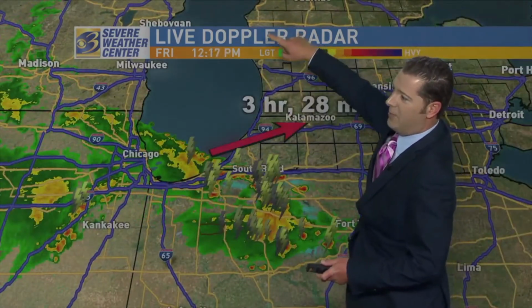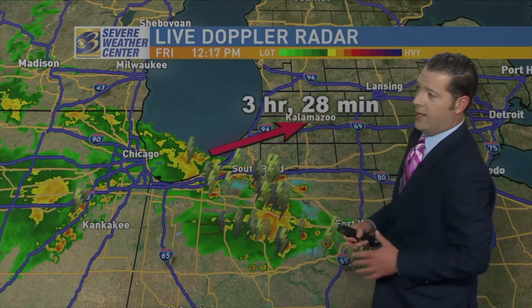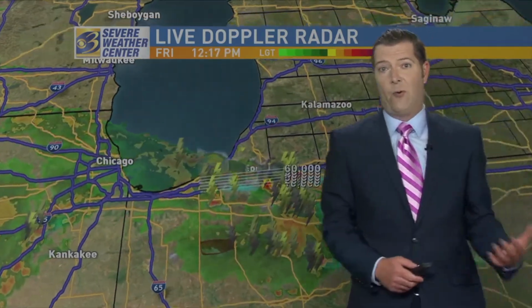Okay, that's great. But when is it going to rain in Kalamazoo? How about 3 hours and roughly 28 minutes, predicated on the same motion that we just used to track this line that extends all the way toward the western side of Fort Wayne.